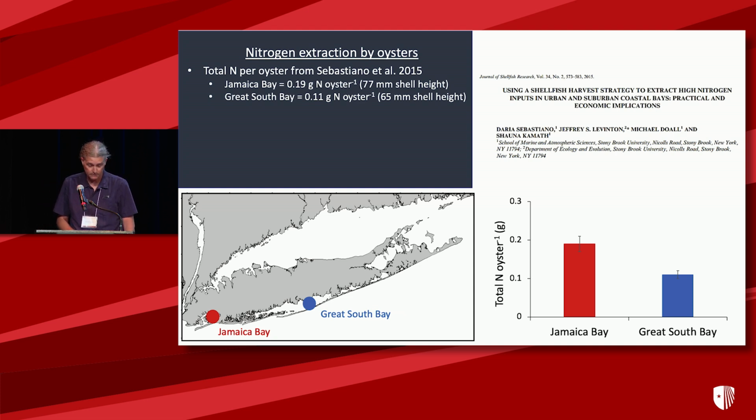in Great South Bay. And this difference was due to the faster growth rates of the Jamaica Bay oysters, which averaged 77 millimeters shell height at the end of the experiment, where Great South Bay was about 65 millimeters shell height at the end of the experiment.